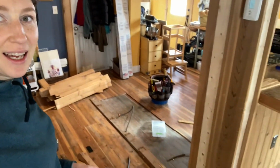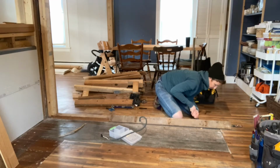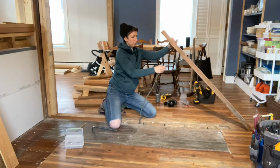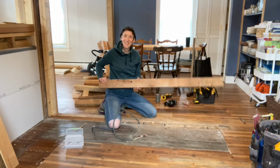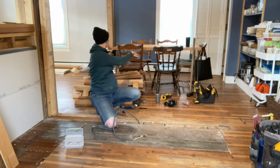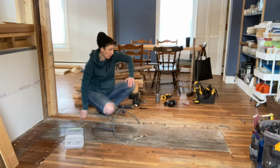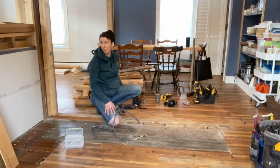I can now show you what it looks like with the half wall removed. Yay! I didn't think that would work. I'm going to work on cleaning this up and getting all of these nails out of these boards so that they're not a hazard to me or any other living beings.